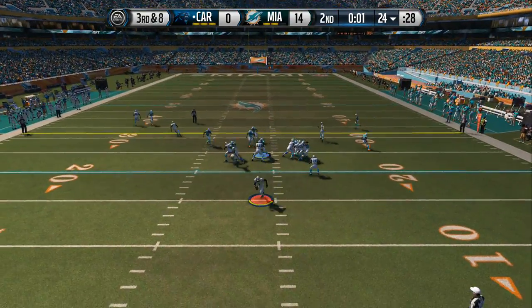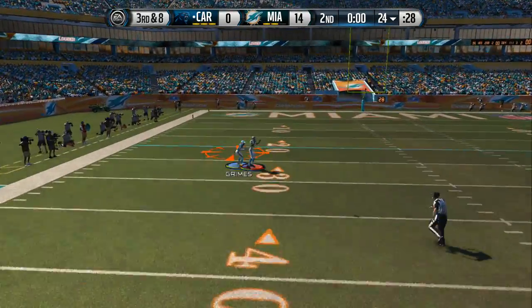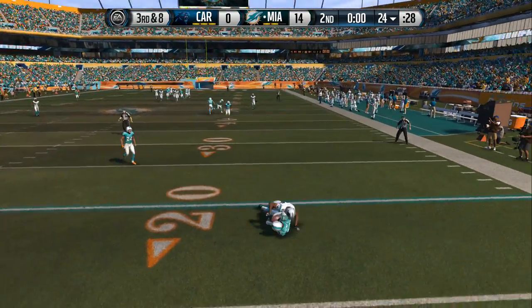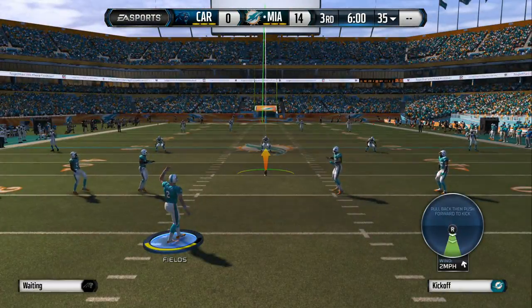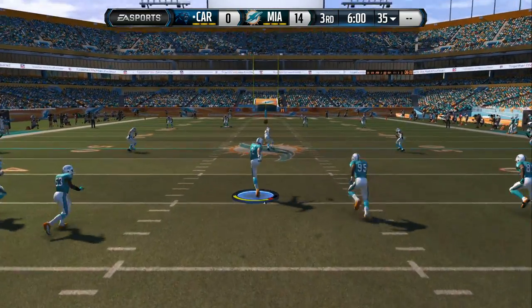Third and 8. Launching it deep. A takeaway. In on the stop. So that's going to do it for the first half here. Dolphins are up in this one. And we're back now at Sun Life Stadium, the start of the third quarter.